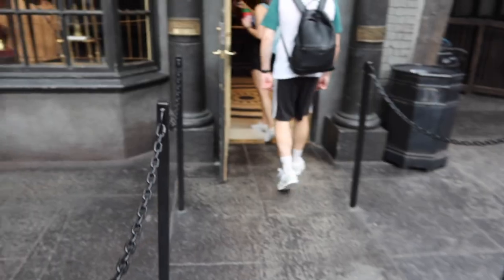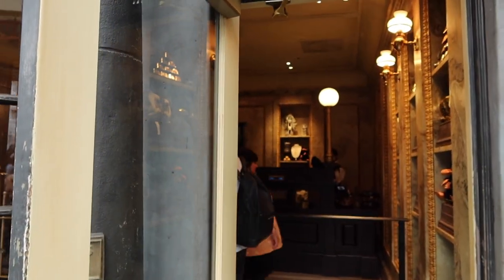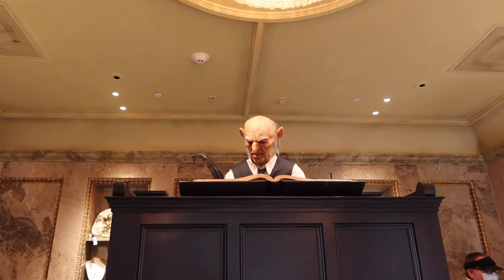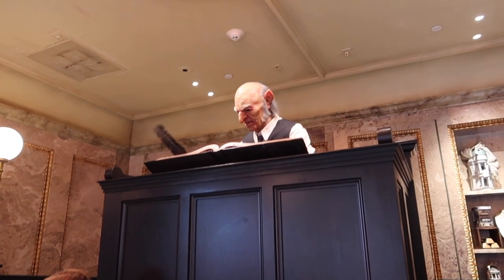So we're getting ready to exchange muggle money, regular money, for a banknote here at Gringotts. And it's something that is accepted all throughout Universal Studios, not just here in the Wizarding World. But it is amazing. It's such a fun, cute souvenir that my kids absolutely enjoy and makes it fully an immersive experience, especially when they're going around and buying their own souvenirs with these banknotes.